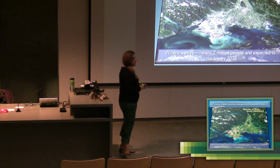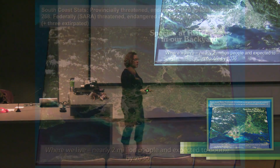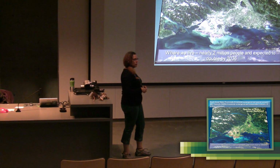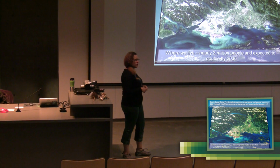Now, one of the big issues why we're having some of these challenges in the first place is that the majority of people who live on the South Coast are squished into this valley area sandwiched between the ocean and the mountains. And if you've ever looked at a Google Earth image of your community or your neighborhood, you know that you have an idea where you fit on the map. But when you look at it from a much bigger picture, a lot of the population is centered in the Fraser Valley and in the Metro Vancouver area.